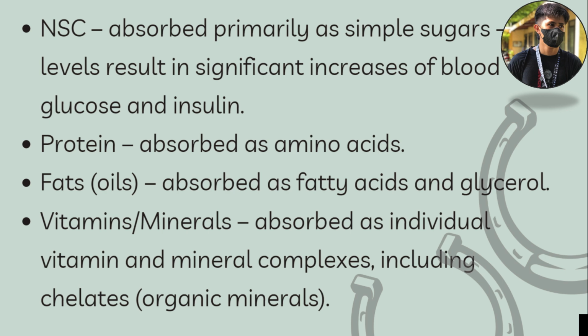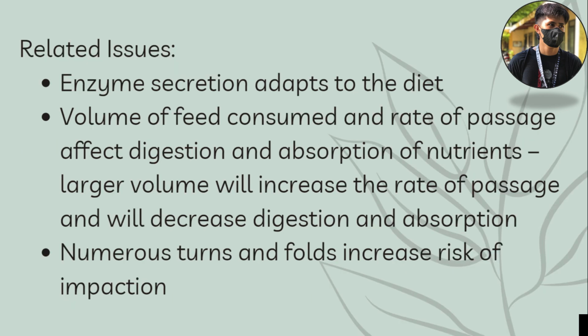The related issues in the small intestine is that enzyme secretion adapts to the diet. The volume of feed consumed and rate of passage affect digestion and absorption of nutrients. Larger volume will increase the rate of passage and will decrease digestion and absorption. And lastly, the numerous turns and folds increase the risk of impaction.